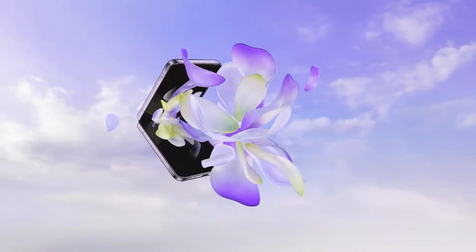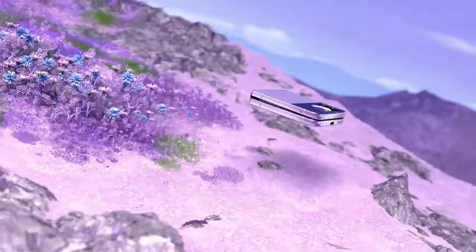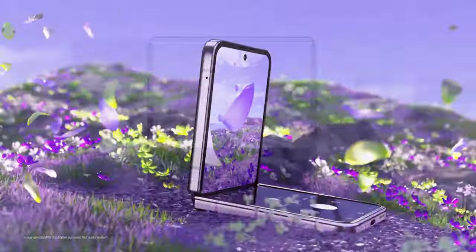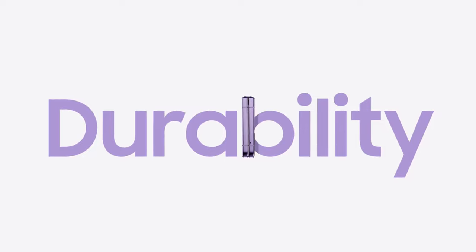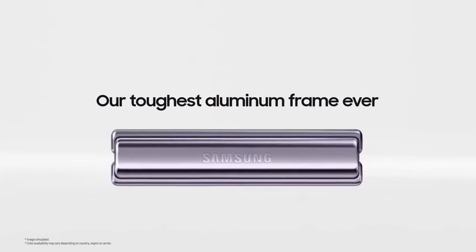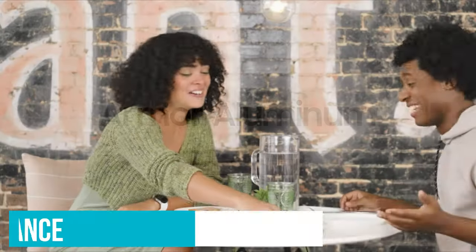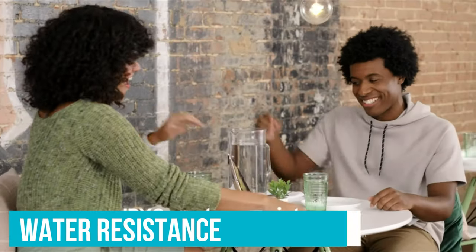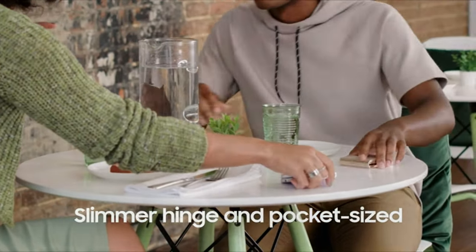We adore the two-tone finish and the petite size when folded up, but don't mistake the small size for lack of power. This thing is, along with the Fold 4, the most durable foldable phone ever, with IPX8 water resistance and armor aluminum build material. The Flip 4 is an awesome device for those who find modern Android phones too large and hard to pocket.